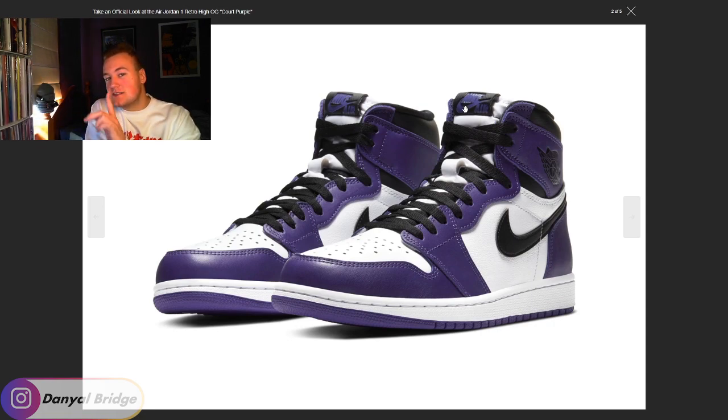If that detail was a nylon tongue, you would have had me at a 9 out of 10. It would have been an amazing, absolutely perfect Air Jordan 1 release, I tell you. But Jordan Brand being Jordan Brand, they can never be perfect. They can never get it right. They can never get it fully right. But again, this isn't like a major issue here.